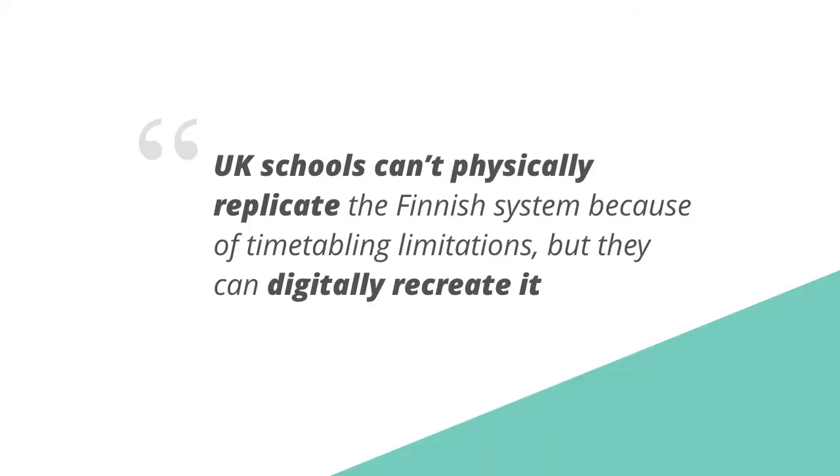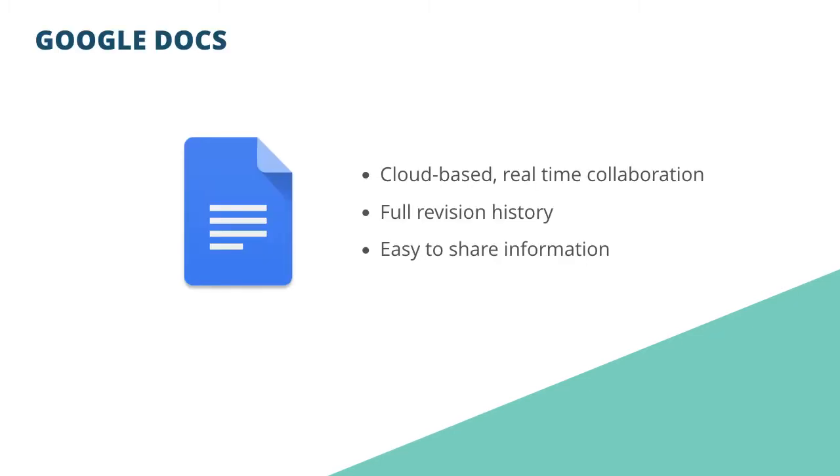So we can't physically replicate a lot of the good things that they're doing, which led me to the idea that, well, if we can't physically replicate it, why can't we digitally replicate it? And we actually can with the platforms that are online and available now. And the biggest one to look at is actually Google Docs.